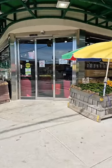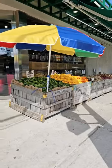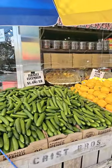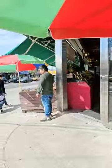Some nice looking peppers there, and Israeli cucumber. That's what it says there. Israeli cucumber. Well, that's nice. Those are very nice. And some beautiful peppers. Yeah, very beautiful.